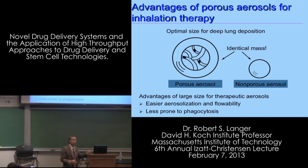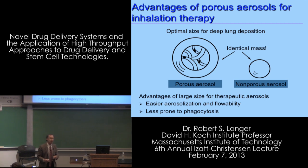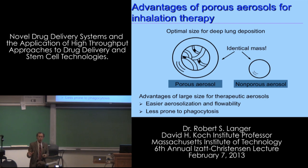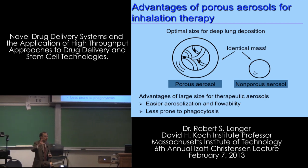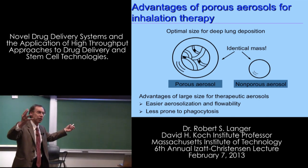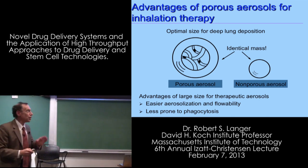Also, when they do go into the lung, we thought they should last longer, because you have macrophages in the lung, and whenever they see a small aerosol, they eat it. It's like eating a small meal. Now, the big aerosol, it's like eating a big meal. It's going to take a lot longer. So we thought this could change everything.